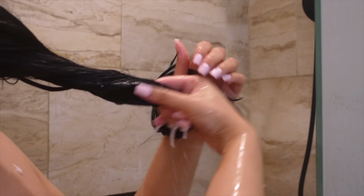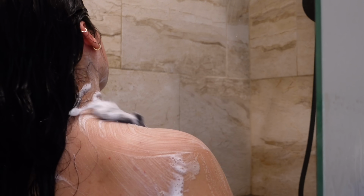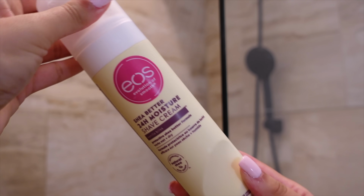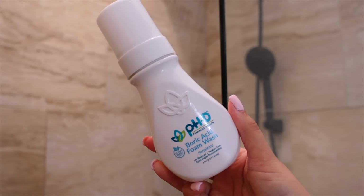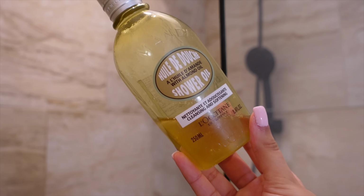So I do have like a whole body wash routine. I like to use my Dr. Bronner's first. I feel like this just gives you like a squeaky clean feeling, and then I like to go in with my more scented fragrance body washes. If you're trying to smell good all day or all night long, always use the matching body wash, body oil, and perfume. So stick to one category so the scent actually lasts on your body.